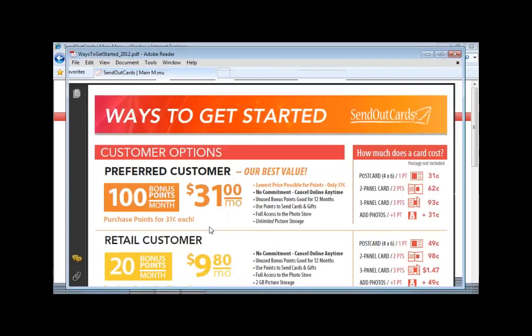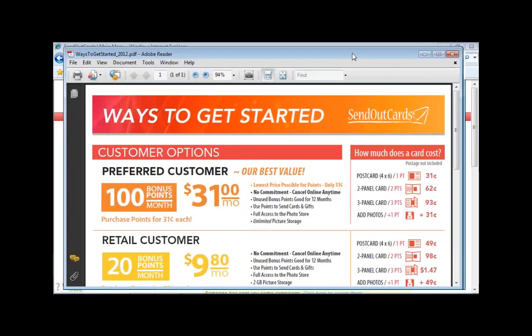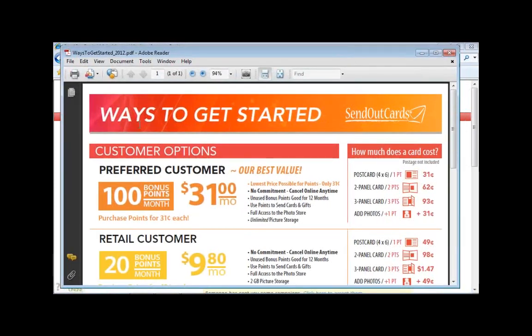Okay. So here are our ways to get started, and you can find this under your account also. There should be downloads on your account. But different ways to get started. A customer account is basically free. It doesn't cost anything to have a customer account with all the bells and whistles. The difference is the pricing on what you want to pay for your cards and your gifts. Now, with Send Out Cards, you can send postcards, 2-panel cards. You can send trifold cards, and you can send great big cards. And you can add photos to them. So the pricing over here on the right, I'll go over that.